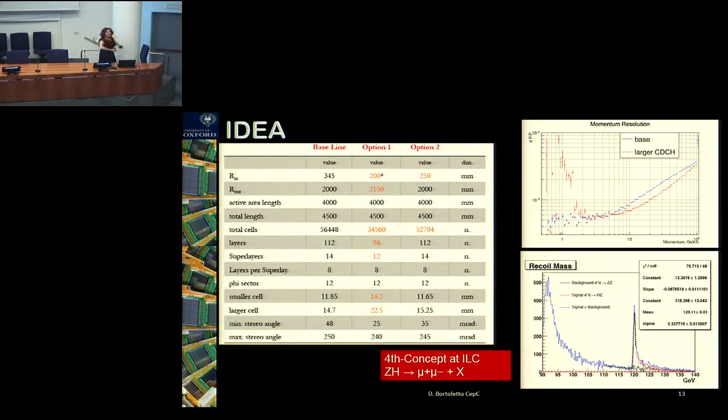Again, in terms of ideas for CEPC, they're looking at a baseline and then a couple of options. You can see that there is still some work to do in the optimization of these options. Here is a picture, for example, of the momentum resolution and the error on the momentum resolution. You see here that at low momentum, with one of these options that has a larger drift chamber, you don't do quite as well as the baseline option. But again, with the optimization of the layout, I'm sure that you can do better.